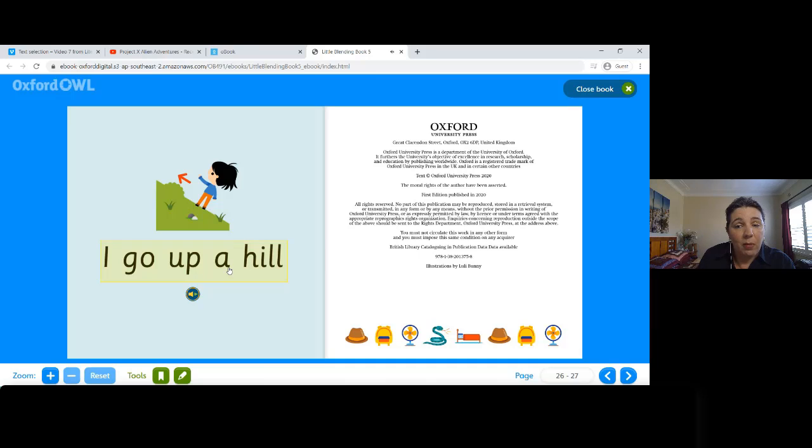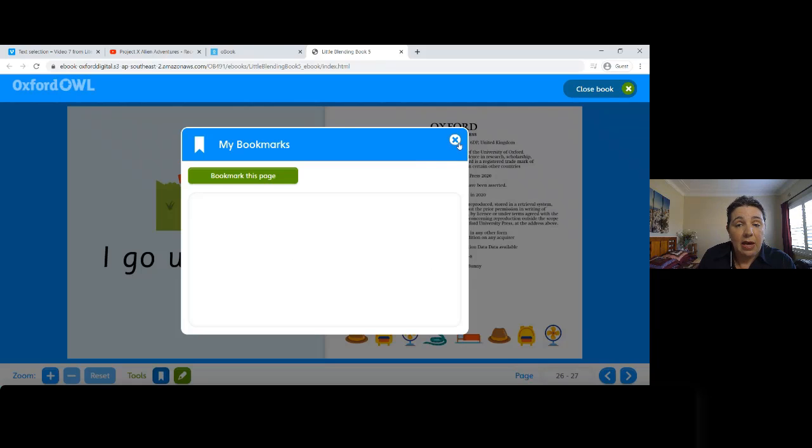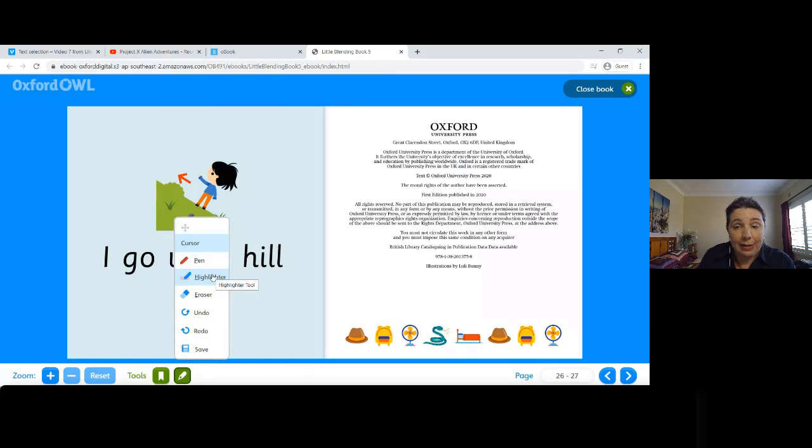And then along the bottom of each page in the Little Blending Books, you'll find your zooming icons as well as your bookmark and tools icons. The highlighter and underlining tools are perfect when you're doing whole class whiteboard work.